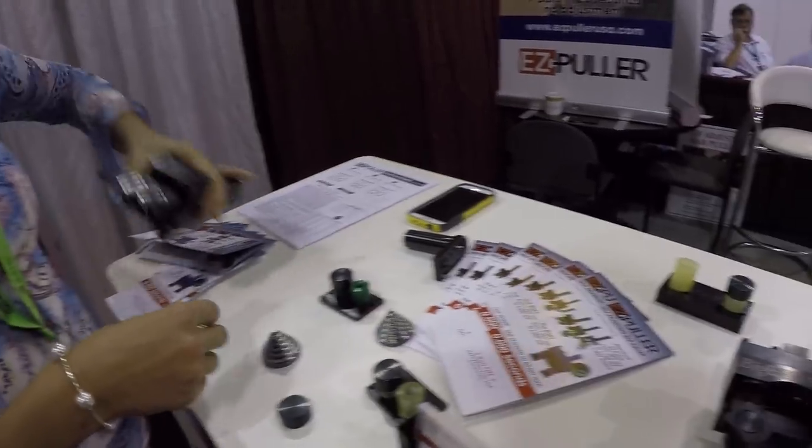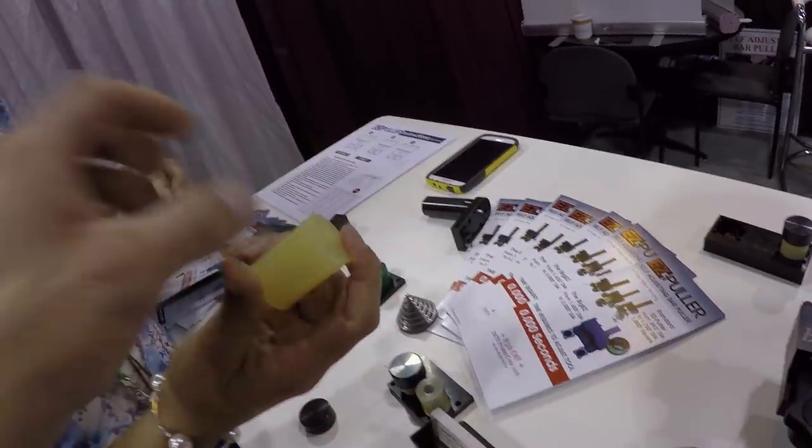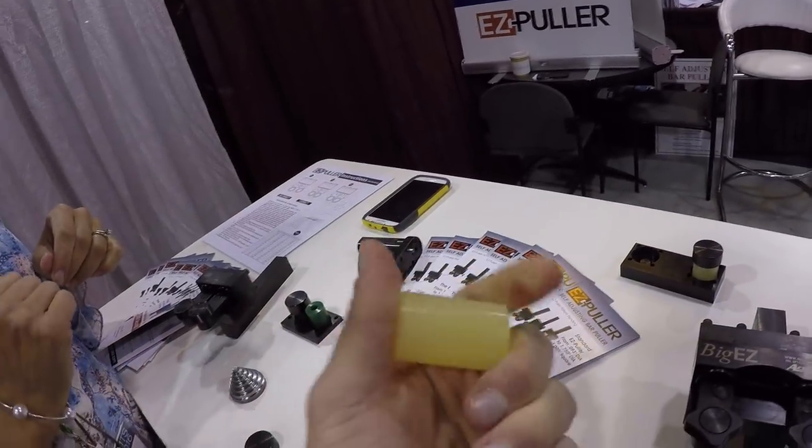Right. So inside are these size springs. It's a 95 durometer urethane spring. That's a spring. Yes. It's a compression spring.